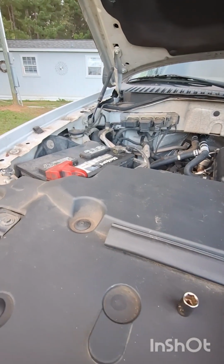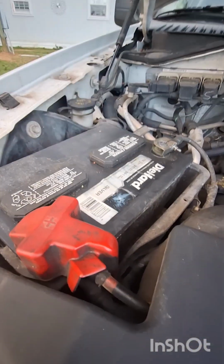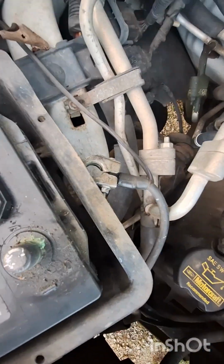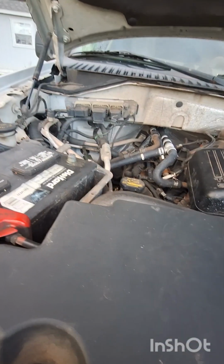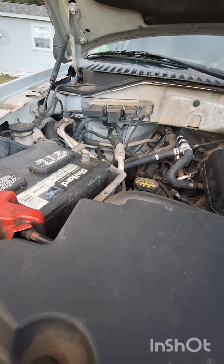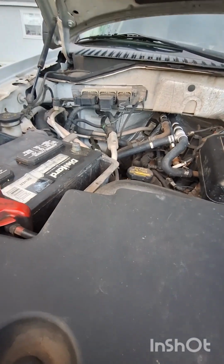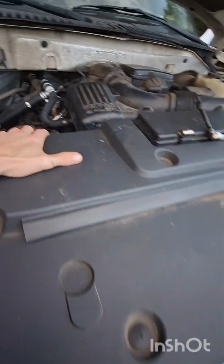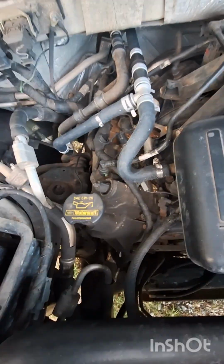If you're doing any electrical work on your vehicle at all, you always want to remove the negative battery terminal. Once you get the battery terminal off, you want to just tuck it away so it's not going to touch anything metal and short anything out. Then we're going to crawl up here, and we're going to look.